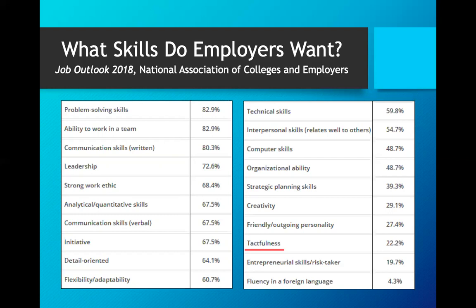Maybe saying that you've noticed that they have been struggling to submit their part of the project on time, and you're wondering if maybe you could be of assistance. So obviously a much more considerate, kind of nicer way of approaching this.